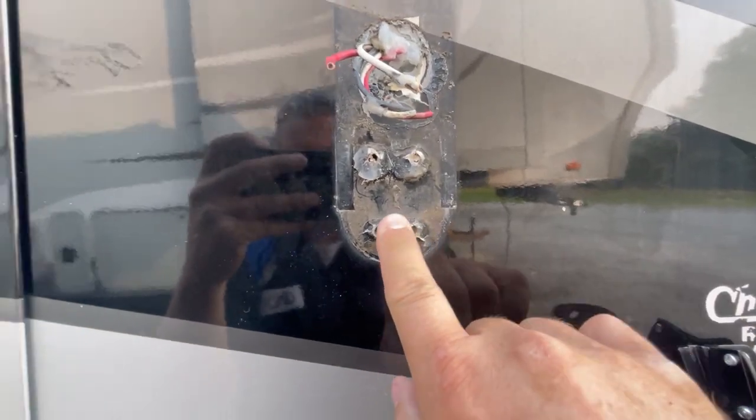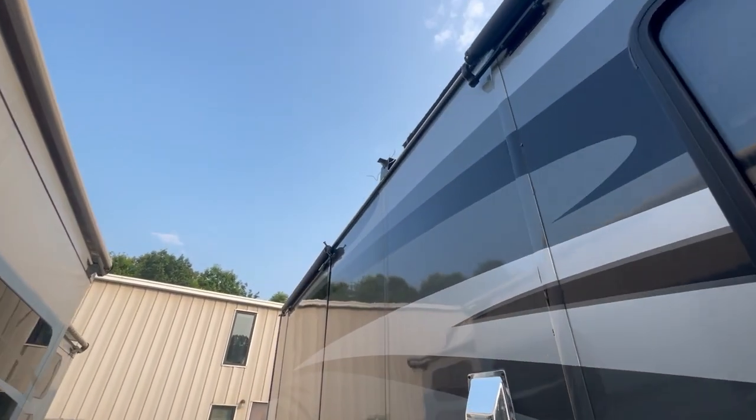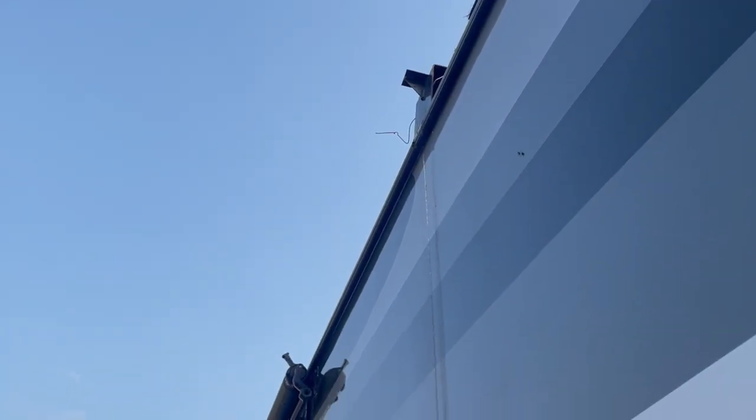And then of course this has been damaged, it's been pulled out. So yeah, we're probably going to have to shim this thing, but you can see how much gap is right here for it to sit on that plate.